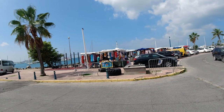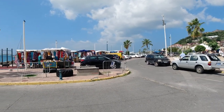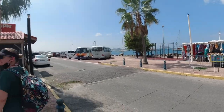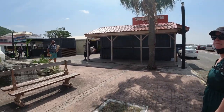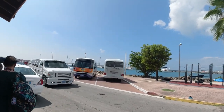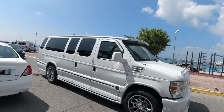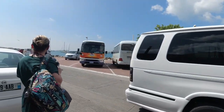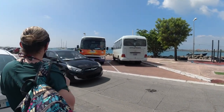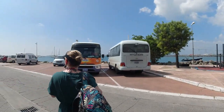There's a little outdoor marketplace. You can buy your souvenirs and whatnot right here. The bus. We've got less than 10 minutes, so. Watch out. Car! They do not care. There's no crosswalks here. They will run you over.